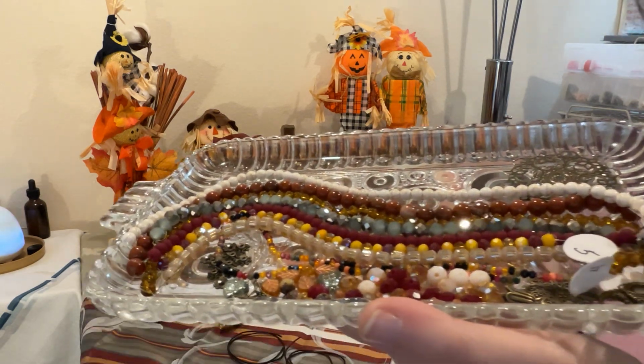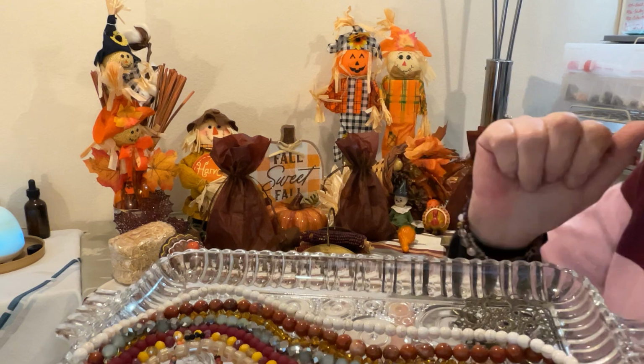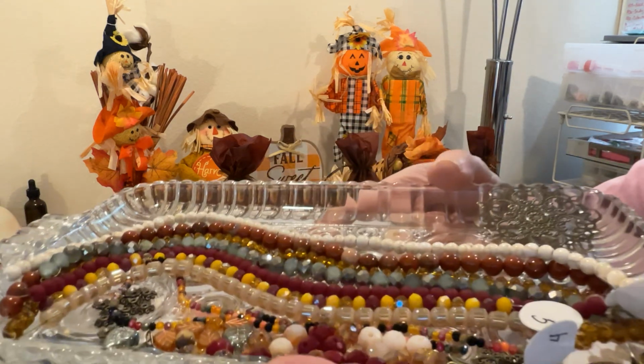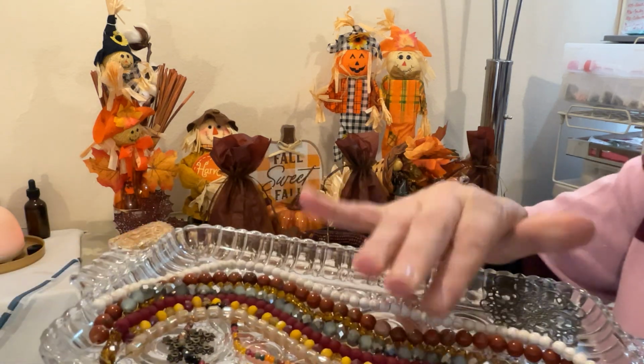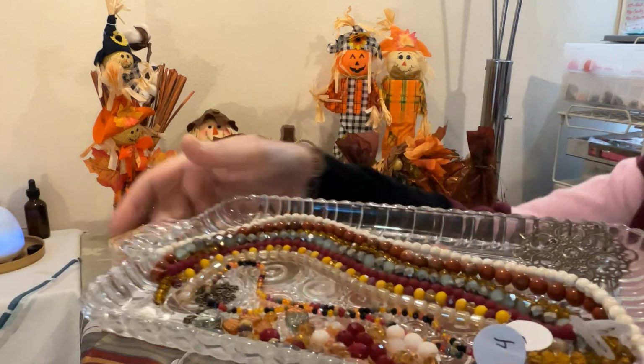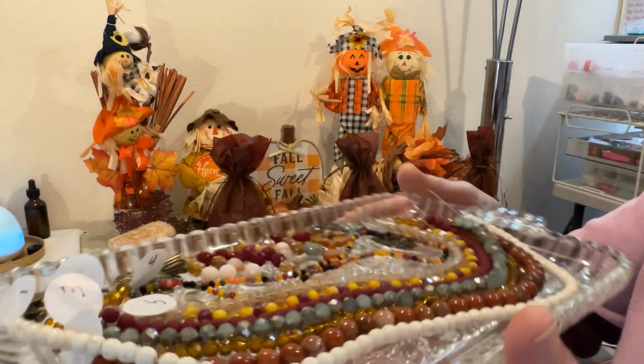Our undertone metal, friends, is going to end up being antique bronze this month, okay? And so we're going to go through it. And so that's what we have, guys. There's some Czech glass in here as well. This is just so pretty.